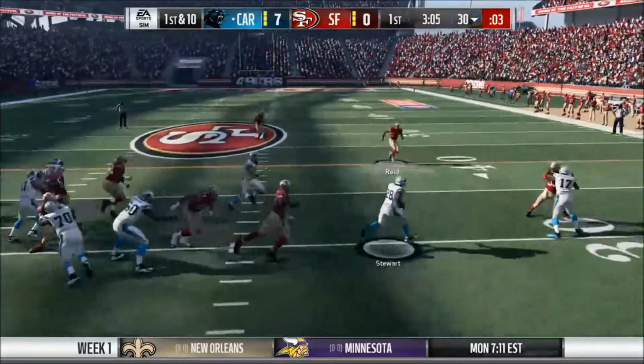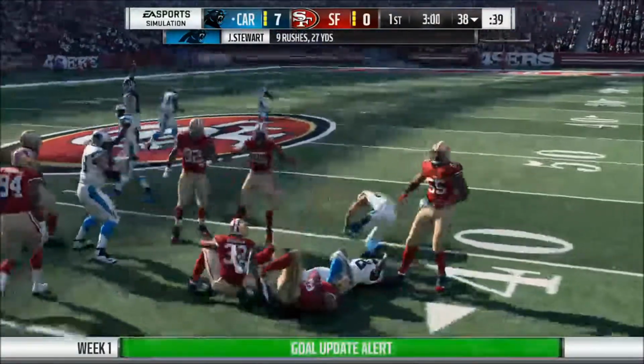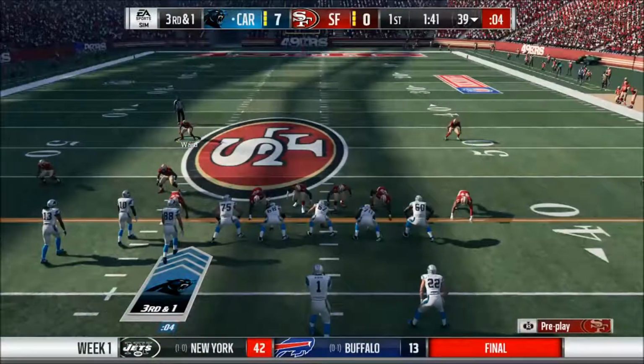He'll get the handoff again. Out of the pistol, there he goes. And Stewart bumbling forward. What a run right there from Jonathan Stewart. Able to pick up the extra yardage. Picks up about 8 on that one.